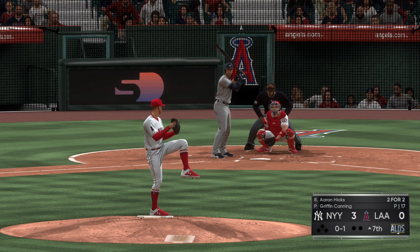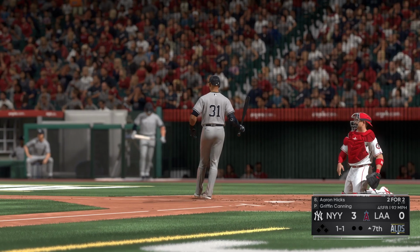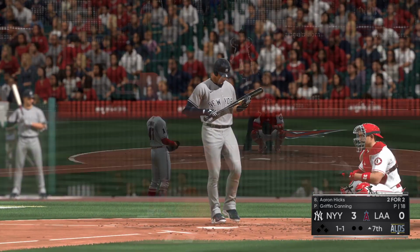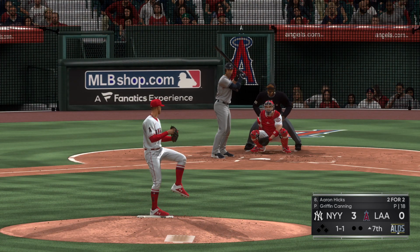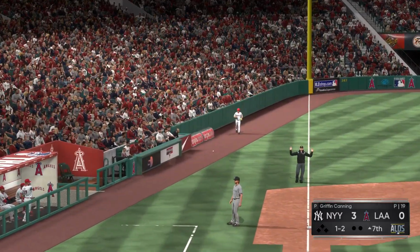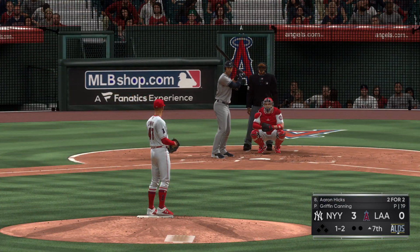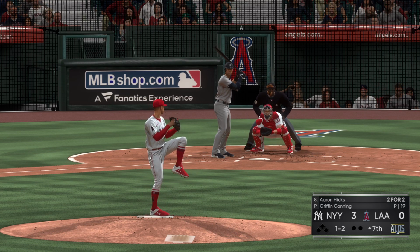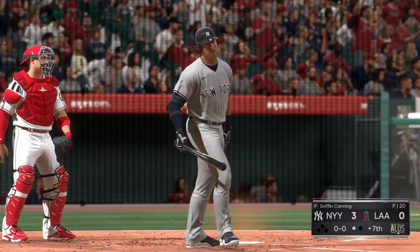Now the 0-1. Fastball well outside. The 1-1. Now the fastball is right by him as he swings and misses for the first out of the inning.